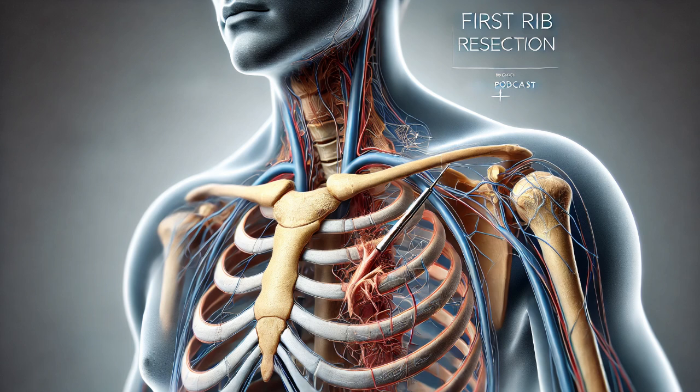Yes, exactly. Okay. So how do they even get to the first rib from there? It's pretty amazing how they do this, actually. They'll meticulously work their way to that first rib, and they have to carefully separate it from the delicate lung lining, which is called the pleura. That sounds so delicate. It is. It requires a ton of precision to avoid any accidental punctures or tears, because that could lead to a collapsed lung. Right. That makes sense. Definitely something you want to avoid.